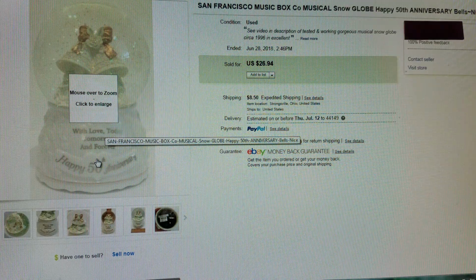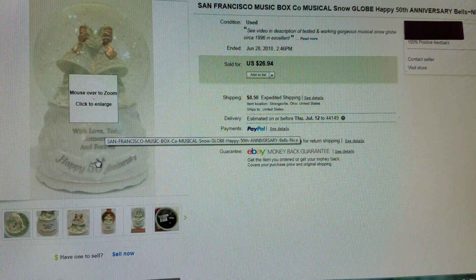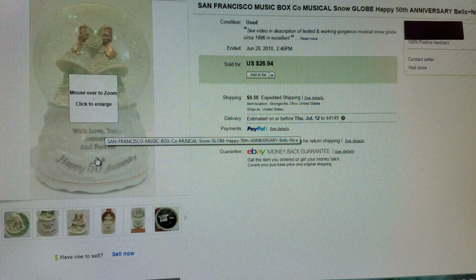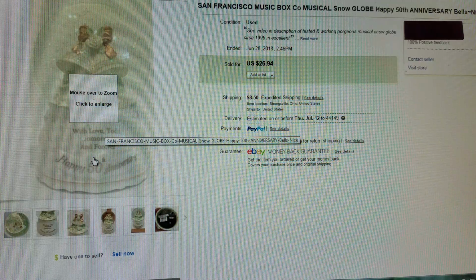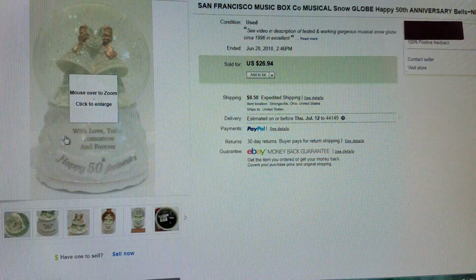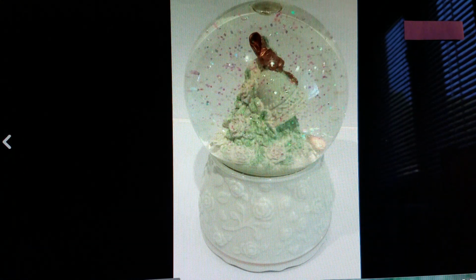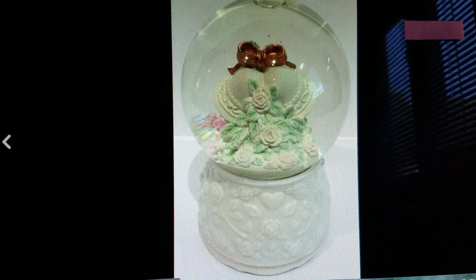Thankfully, I was so careful in packaging it. The globe was working, everything was great, but the outer box was crushed. I didn't see a picture of it, but that's why I double box these. You can see one, you don't want to lose one like this. They're almost full to the top, they're clear water, the glitter doesn't stick to the sides, the font down below is intact and looks new.